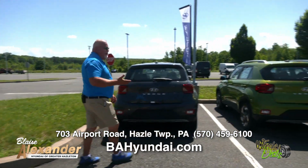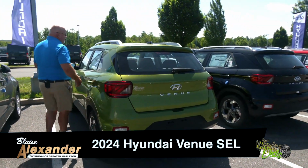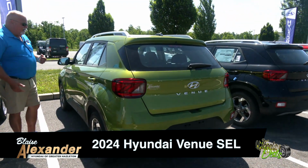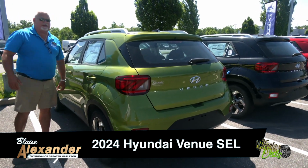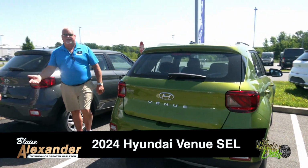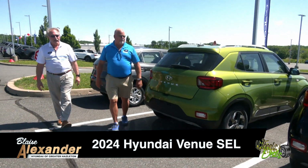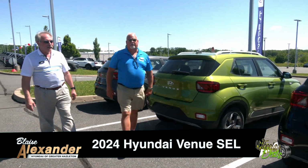I particularly like this car right here. This is a 2024 Venue SEL. It lists for $23,690. Basically, which means if you're looking for a car and you have tax and tags down, $1,000 in good credit, you'll be under $400 a month on a brand new car. Why would you want to buy used?